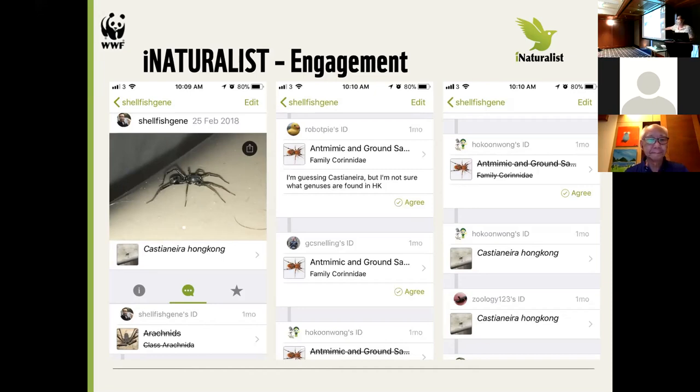So my handle, my username for iNaturalist is Shellfish Gene. Thank you, it's a good one, okay? And I typed in spider. And if you remember your taxonomy classes from school, yes, I'm sure you do, taxonomy is the science of classification of biodiversity. So when I typed in spider, it gave me the overarching term for spiders in taxonomy, which is class Arachnida.